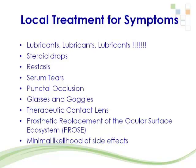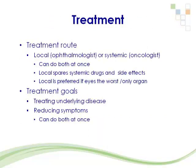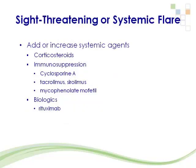All these things have a minimal likelihood of side effects. So we do stick to local treatment. We can work with the oncologist for systemic treatment, and generally we do that when there's vision-threatening disease. Okay, and so these are the different things that the oncologists can offer patients if there is vision-threatening disease. Again, that's rare.